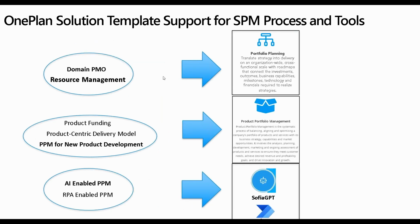For domain PFO and resource management, we have a portfolio planning template, just a very simple portfolio planning template. There's also a resource management template. I put both here because, most likely, even when you're doing resource management, you're going to be looking at portfolio planning.